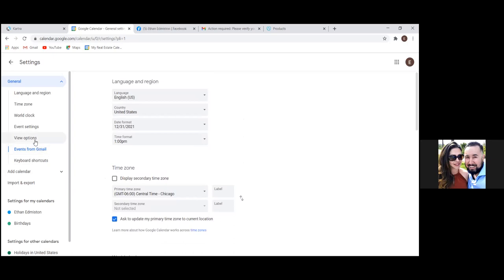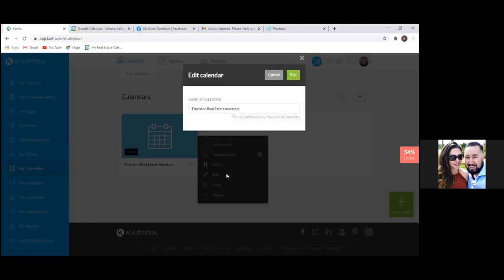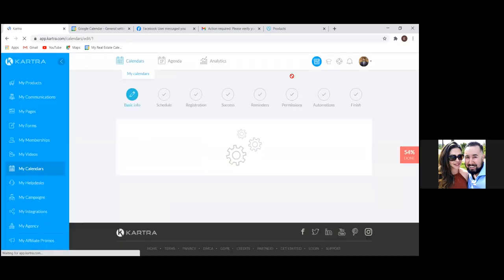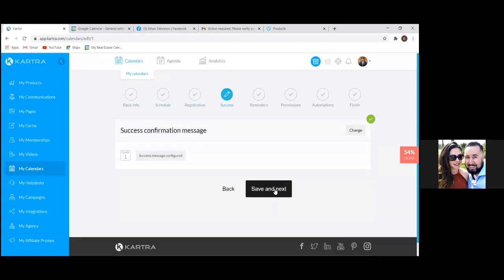So what you'll want to do though is go back to Kartra. Play around with this in a bit, but go back to Kartra. Click on My Calendars to the left. And then go into the three dots, click on edit. Edit. And then let's go into here. Save and next. Save and next right here. So hit change.